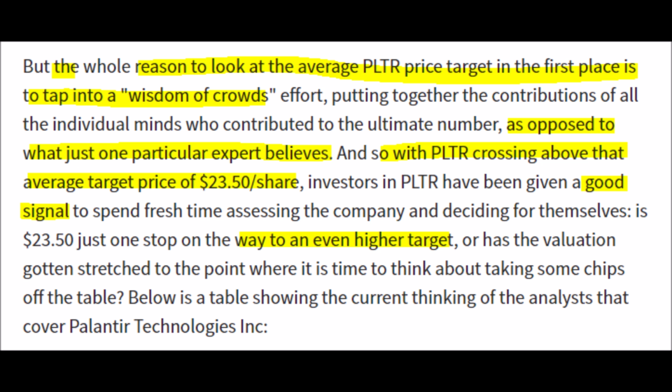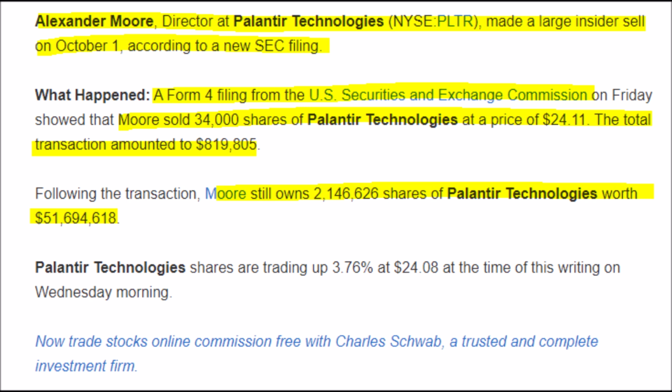However, I think Morningstar has really hit the nail on the head here by saying that the Palantir stock has a minimum fair value price of $28 per share, which is really hard to disagree with. Ultimately, we will have to wait to see if analysts decide to upgrade or downgrade the stock for their next 12-month price predictions. So I want you to comment down below what you think the PLTR stock price will be at the end of this year.